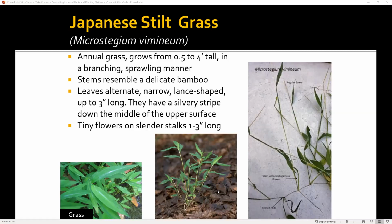The stems look like a delicate bamboo. The leaves are alternate in how they attach to the stems. They have narrow lens-shaped leaves up to about 3 inches long, which is not very long for a grass. Most grass species have longer leaves than that.